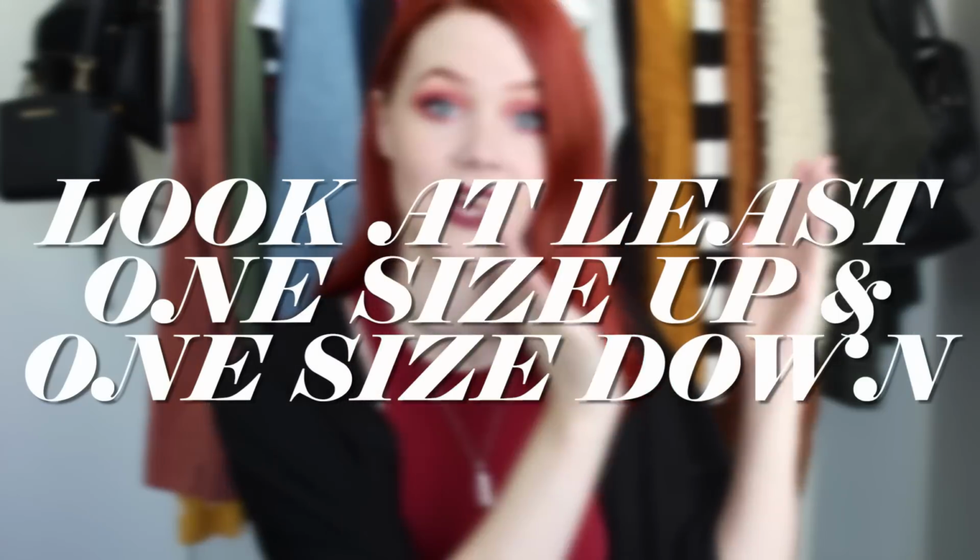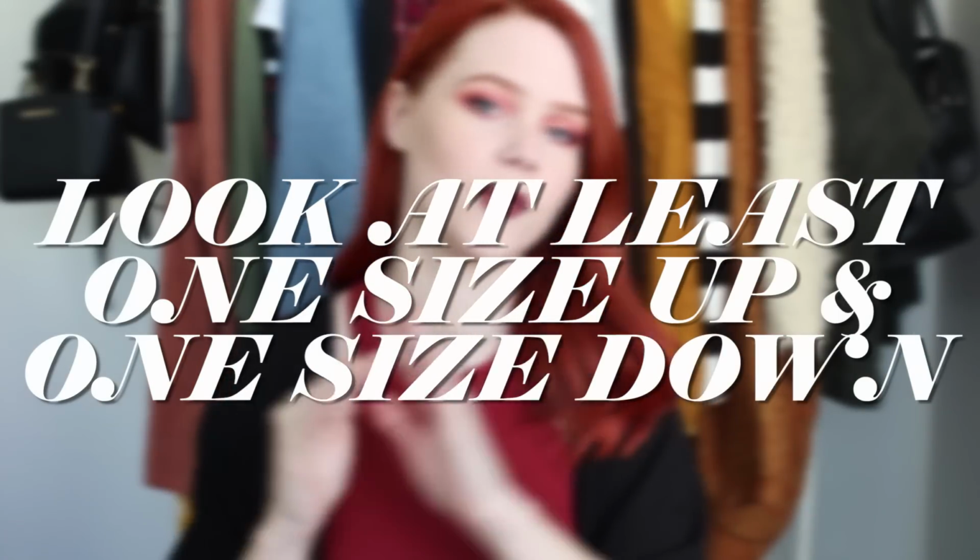Now my third tip is when it comes to sizing, don't just look in your size. Look at the size below you and the size above you. Thrifting sizes are never accurate. Most of the pants that I have thrifted that I own are a size up from my normal size if I were to go into a store at the mall. So you never know what's going to fit you, so you might as well check all those sizes and see what you find.